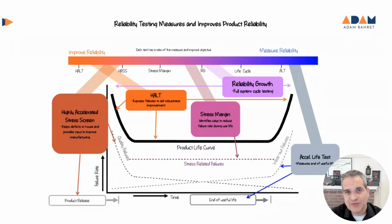So I like to show this graphic quite often, because I find it creates a really great foundation for a lot of discussion with regard to reliability. Many of you will probably recognize the bathtub curve there in the middle. The bathtub curve is a graphic that shows a general characterization of how products fail throughout their life. It's very exaggerated, but to make the point.